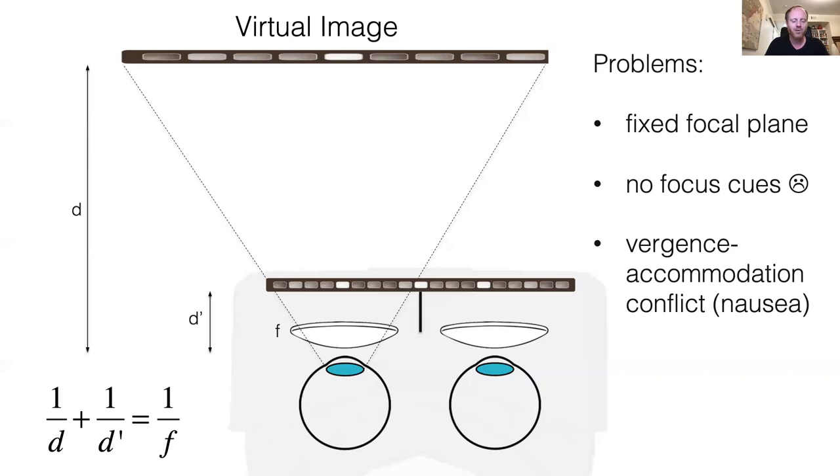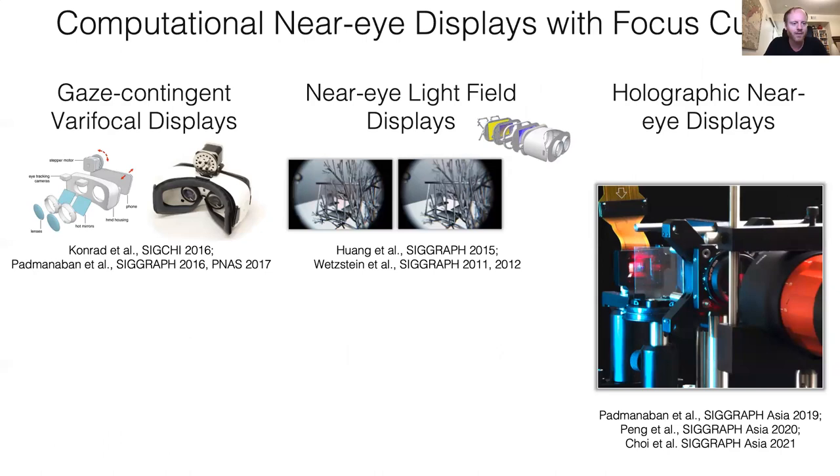Lots has been said about this, so I don't want to go too much into detail, even though my lab has worked on this quite a bit. We have explored a number of different technologies over the last maybe 6 years or so, starting from gaze contingent varifocal displays to near-eye light field displays. More recently, we've been focusing quite a bit on holographic near-eye displays that use coherent light and phase modulators. But unfortunately, I don't have enough time to tell you more about this. You can go to our website to learn more about it.